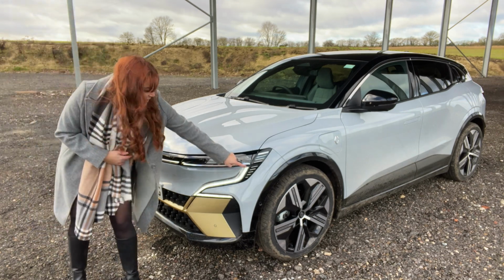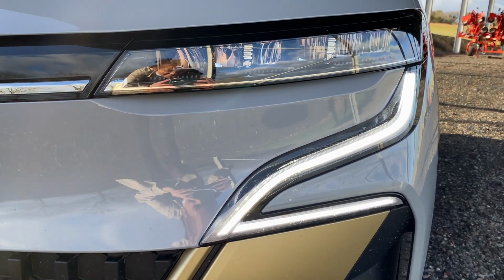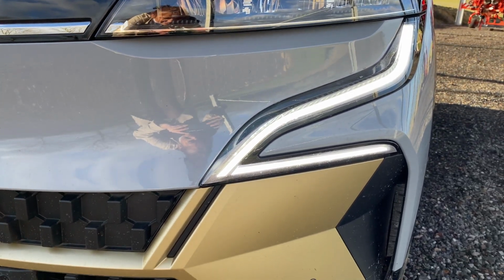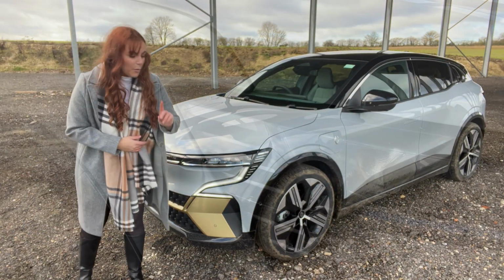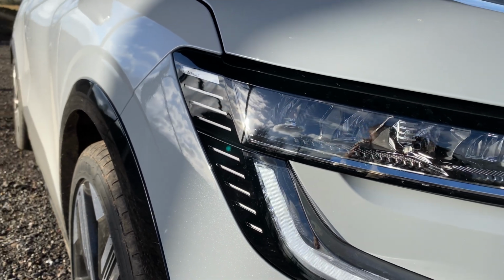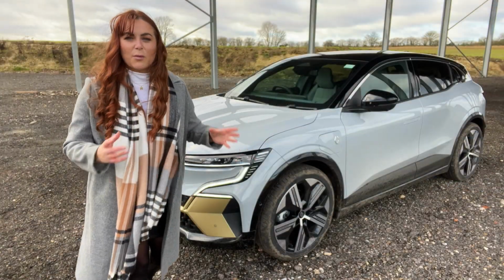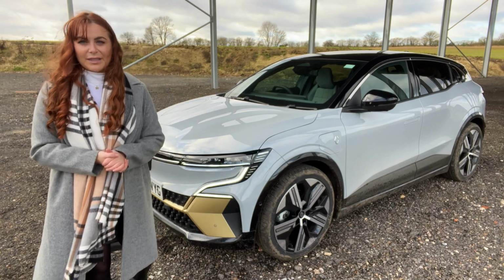You get the brand's C signature LED daytime running lights, but then you get this extra part which just frames the grille. And you also get some very slim headlights. I also love the way that you've got these little lines that frame all the lights, but also they're displayed on the wheels as well. It's just a very cohesive, modern and attractive design.